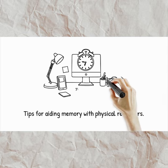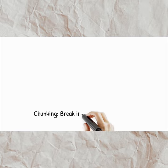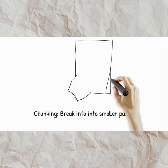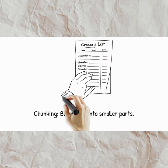Okay, enough about the problem, let's talk solutions. Here are 3 brain hacks to help your working memory stay on track. Keycap 1. Chunking information. Instead of trying to remember long lists, break things into small, manageable parts. For example, when remembering a grocery list, think breakfast, lunch, and dinner, instead of a random string of items.